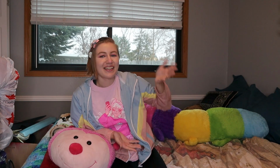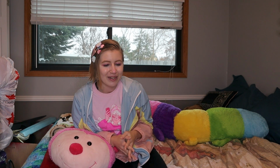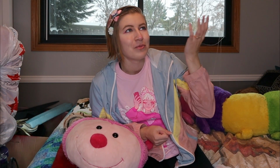But that is the new crafting space. I'm really blessed to have 2 rooms dedicated to crafting and have such a big, wonderful house. We love it here. I hope this was entertaining, enjoyable, helpful. I don't know, gives you a sliver of hope that one day you too will move out of sewing in the basement.